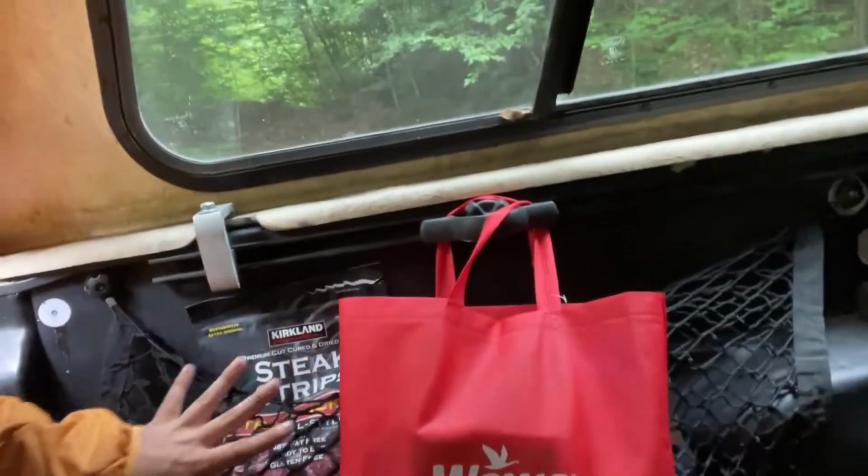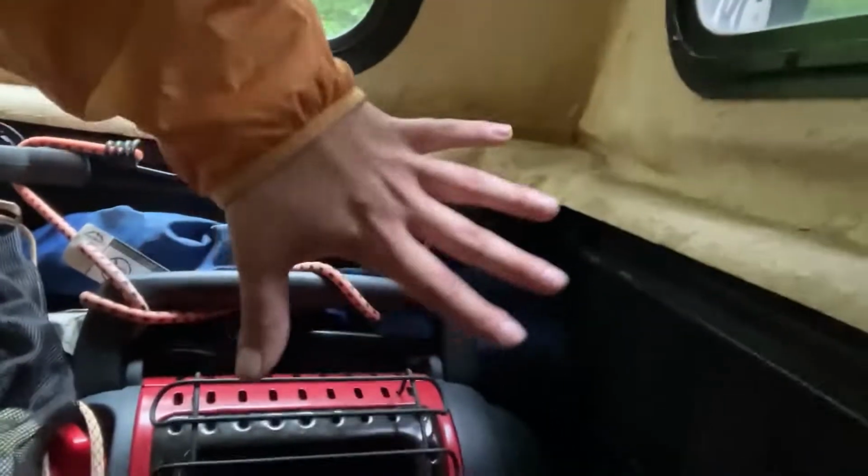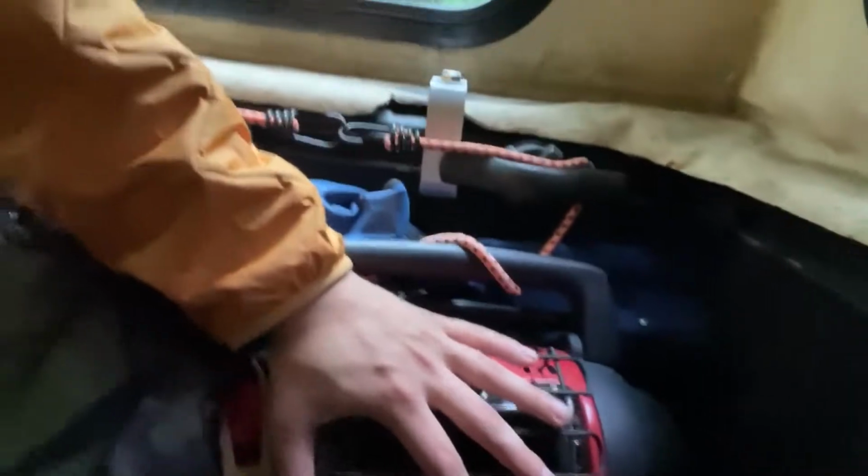Now, on the sides here, I just kind of have some net storage. I don't have it quite figured out all the way, but it works really well for me, just using the hooks that came with the truck in the bed here to hang stuff on. So I got my laundry hanging up here, you know. I also have a heater right here as well, then just some odds and ends, fun stuff there, whatever.